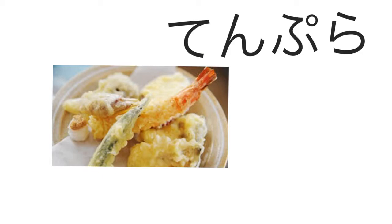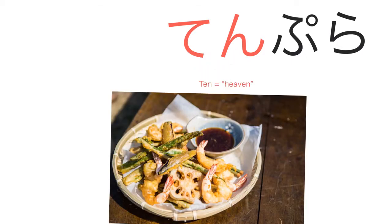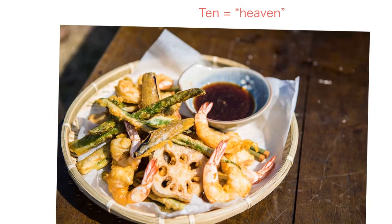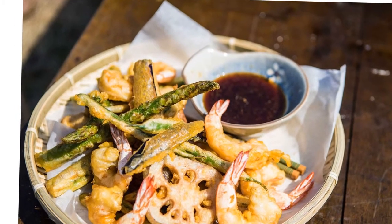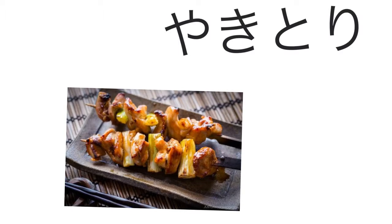How many pura? Ten pura. Ten actually means heaven, because this is like heaven in your mouth. It is so delicious. Now you can get all different things in tempura. Basically what it is, some kind of prawn or vegetable in a special batter, tempura batter, and you dip it in a special sauce that's kind of salty and sweet at the same time. And as I said to you, it is heaven in your mouth. It is so delicious.